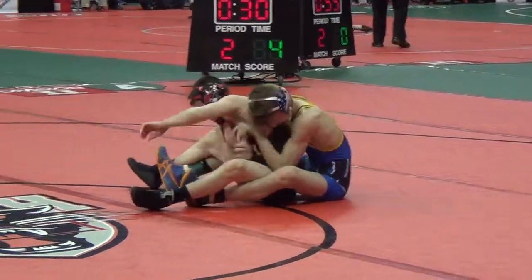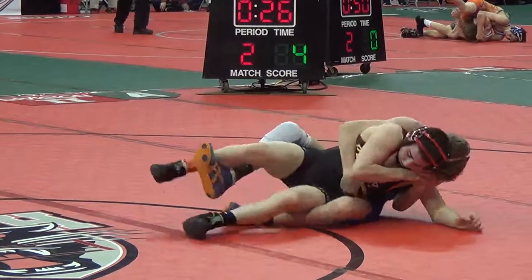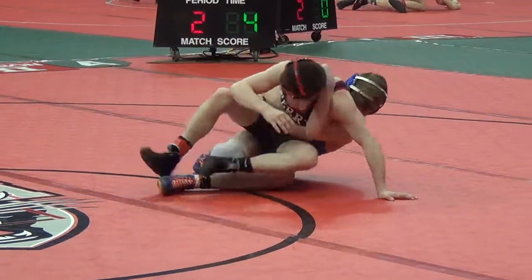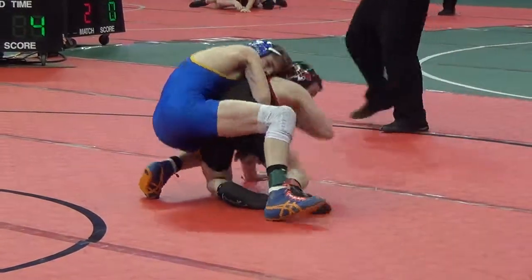The numbers reflect the match numbers. A green number represents a returning state champion. A blue number, a three-time state champion. Wrestling on mat 5.